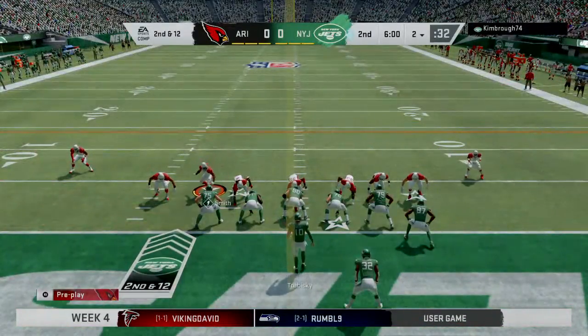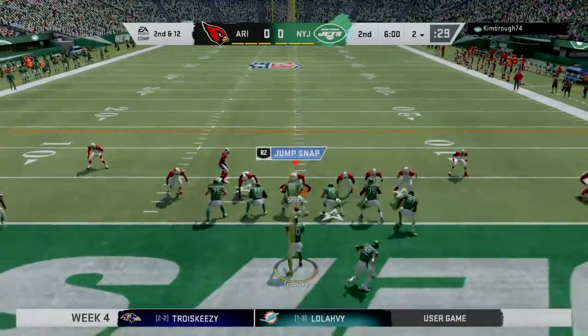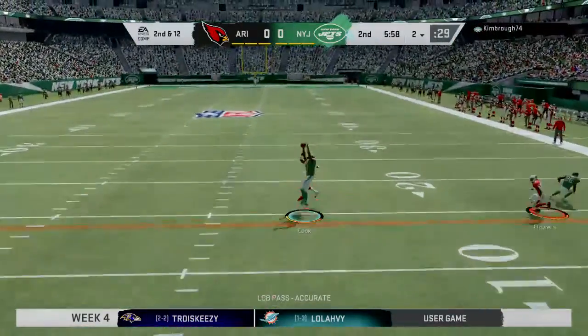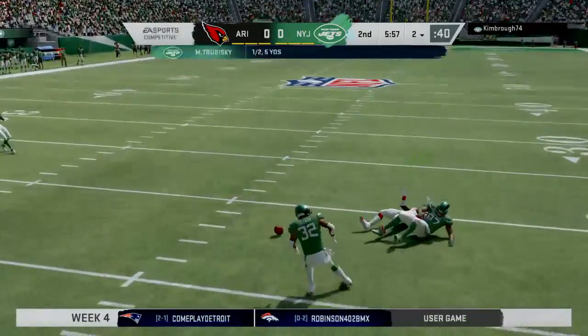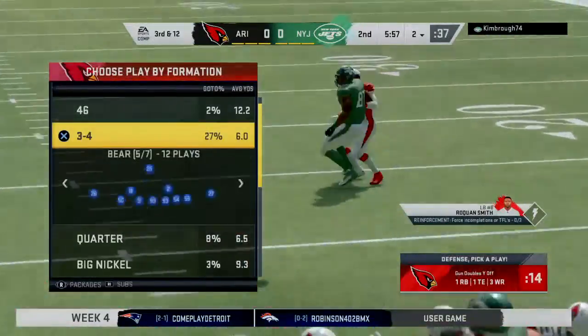So the opening play of the drive goes backwards. Now they'll come up on 2nd and 12. Now Trubisky back into his end zone. And this one incomplete. Too much contact to hold on to that one, and it's 3rd down.